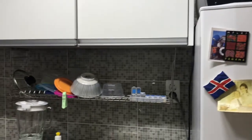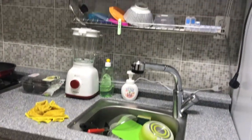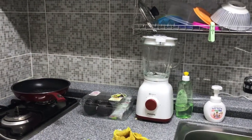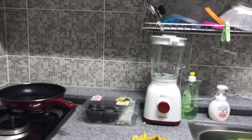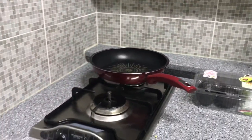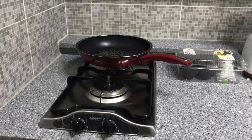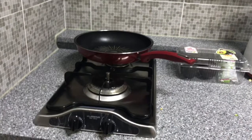You know, I will speak as I show you. This is pretty straightforward. I splurged on a blender in an attempt to eat healthier. I will start making smoothies, and I found some avocados in a local grocery, which made me really happy. And this is a 2-burner stove. This tends to be very typical of Korean apartments, and I find it very efficient.